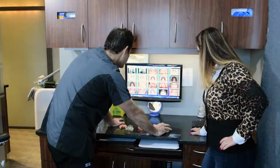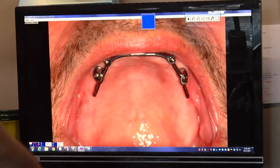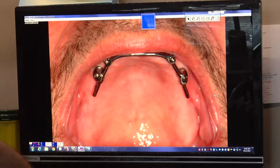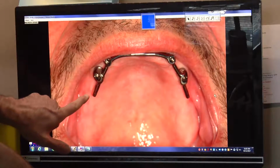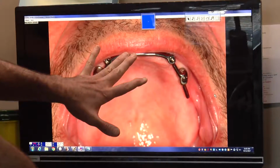Now let me show you what the bar looks like once it's installed. Wow. Okay, so this bar is now installed here. It's not going to come out. And now when the denture goes on top of this, all the chewing force is supported by this bar. So you're not chewing on the gums anymore. You're chewing on top of this bar.